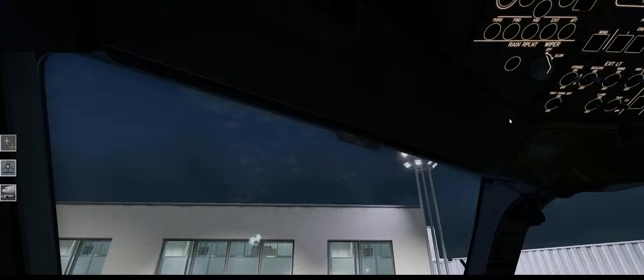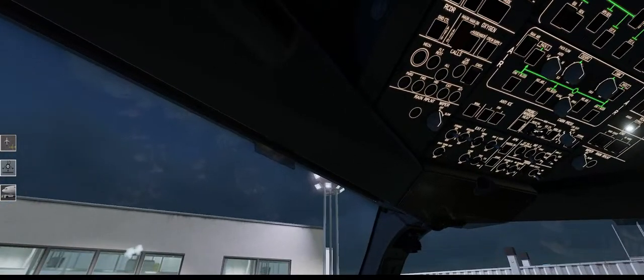All aircraft be advised, information Delta is now current, altimeter 2983.